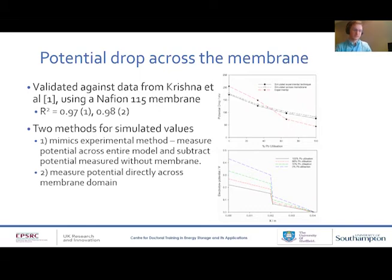Because it's virtually impossible to measure it directly across the membrane experimentally, what they did was they measured it 2 millimeters away either side and then subtracted what the expected conductivity of just the electrolyte would be. So that would leave you with the membrane potential drop. And this is Pb utilization. So this is essentially state of charge for the soluble lead flow battery, going from zero utilization, where it's fully charged, to fully discharged at 100%.